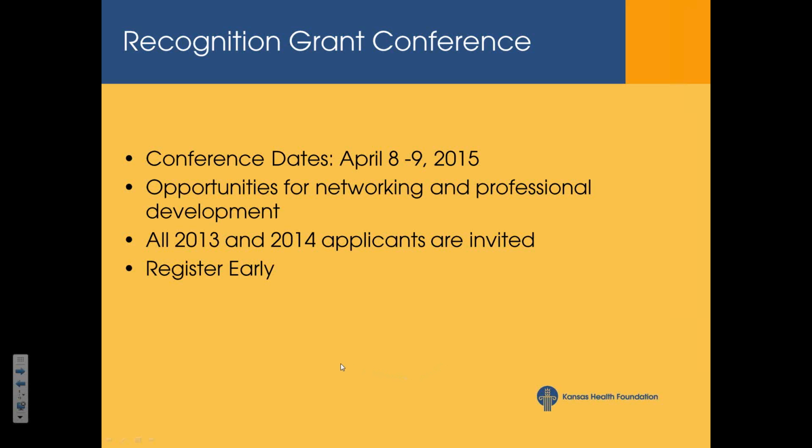The RG Conference offers several skill-building workshops that range from an overview of strategic communication planning to volunteer management, from leadership, fundraising, and donor development to board development. These are just a few of the breakout sessions that are offered. In the past, we've had this conference every year, but that has changed. We anticipate holding this conference every other year, and the next conference will be held April 8th and 9th, 2015.